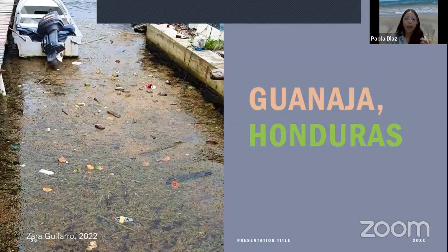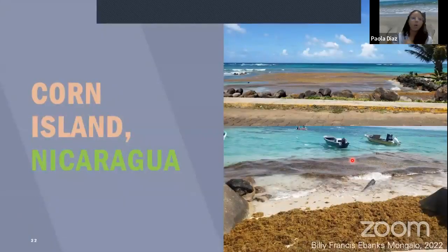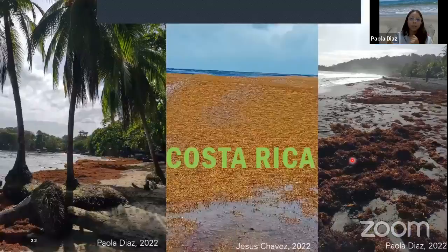These are from Guanaja, Utila. Today, Utila has a lot of quantity. Also, this is a small quantity compared with the photos that I received yesterday. Corn Island in Nicaragua, Costa Rica.